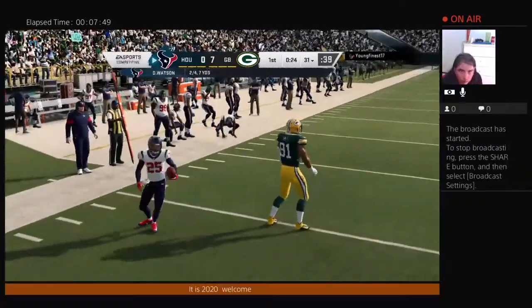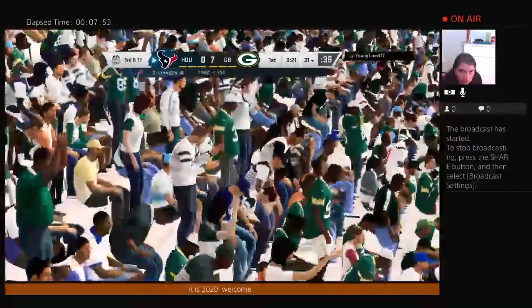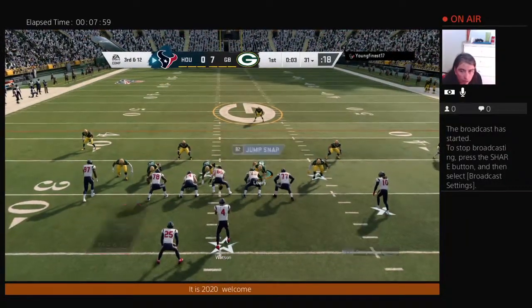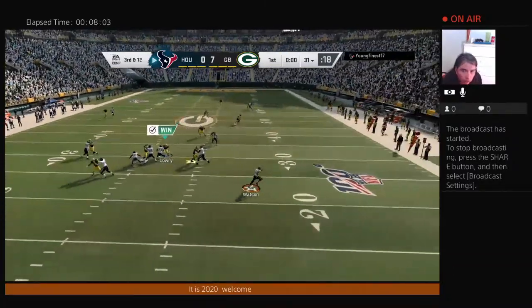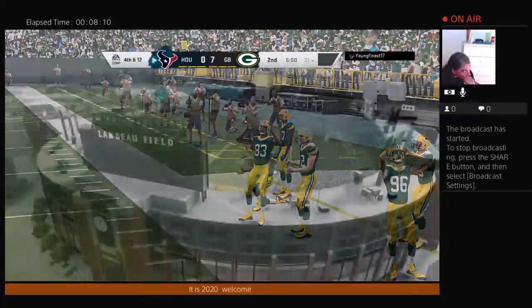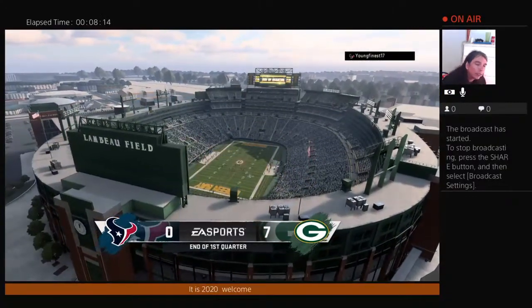Here's a pass swung out to his running back. And he will lose yardage here to the 31-yard line. It'll wind up being a loss of 2. And that's going to lead to a 3rd and 12. They'll fake the handoff. Now Watson. They'll roll him out right. And that one is incomplete. And it also concludes quarter number 1. After 1, 7-0 on EA Sports.